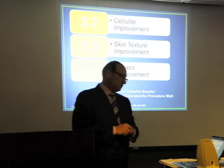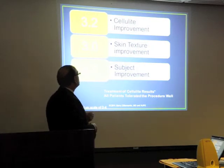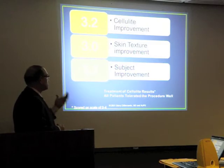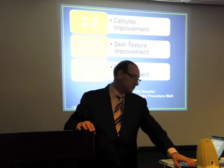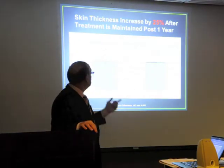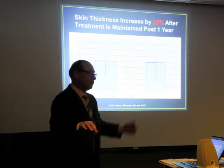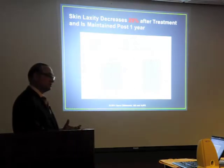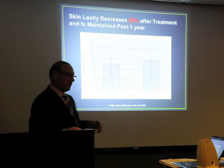When we did the study, we had improvement of the cellulite, improvement of skin texture, and the patients did their own ratings, and they had a 93% satisfaction of what was done in the study. Skin thickness increased by 25%, and this is out to 1 year. And also skin laxity decreased, or the skin became tighter. And this, again, was after 1 year.